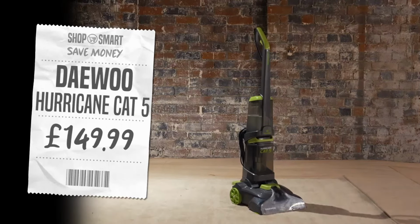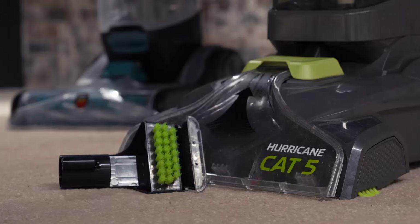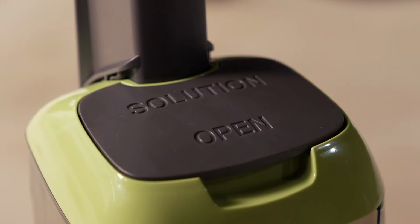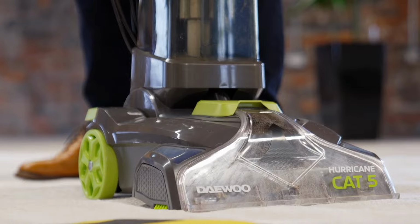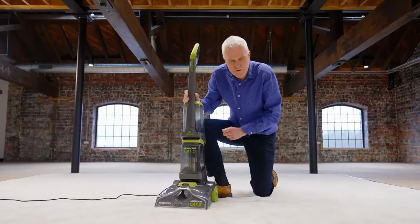My budget carpet cleaner is from Daewoo, the Hurricane Cat 5. It costs under half the price at £149.99, has a slightly shorter 8-metre cable, but a much shorter, while still respectable, 3-year warranty. Like the premium cleaner, it comes with a built-in fan heater to blow warm air over your carpet and reduce the drying time.